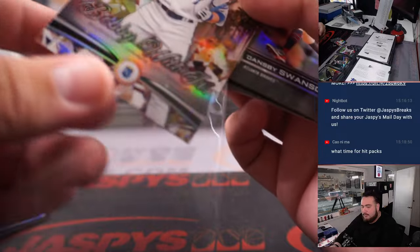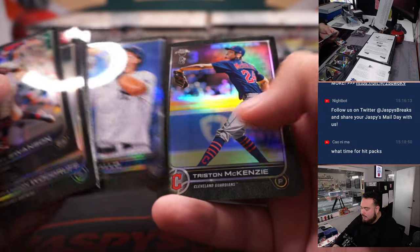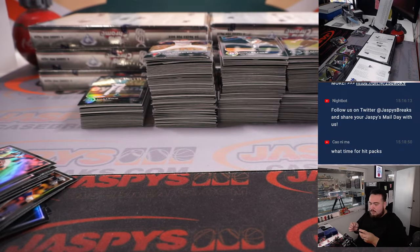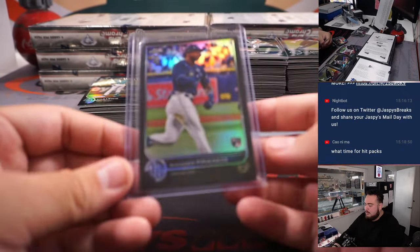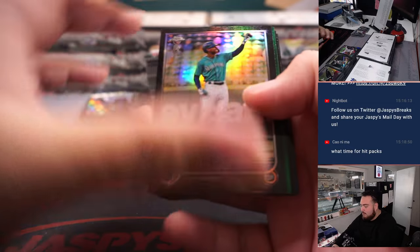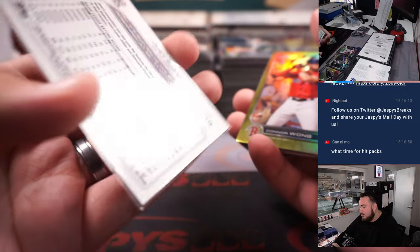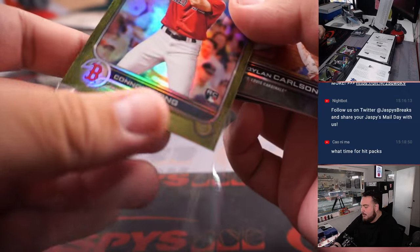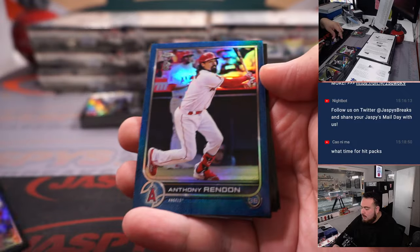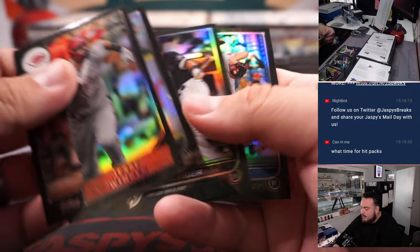Bobby Witt Jr. There's Wander Franco. Sean Maddock with the Rays. Joey Gallo. Look at back-to-back colors, jeez. Joey Gallo there to 99, and then a Connor Wong for the Red Sox. Number to 15. We got Anthony Rendon. So this box had a lot of color, as you can see. Angels at a 75.